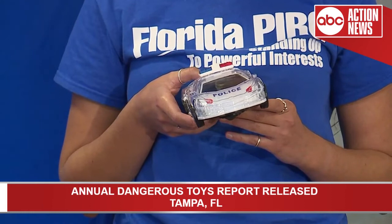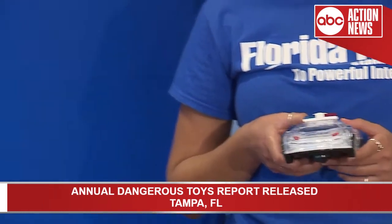Recently, 2 doctors at Doernbecher Children's Hospital in Portland, Oregon, removed 54 small magnets from 4 children. These types of small, powerful magnets used in toys like construction sets, educational tiles, and sculpture kits can cause serious harm and even death if swallowed. We'll hear more about them from our experts.